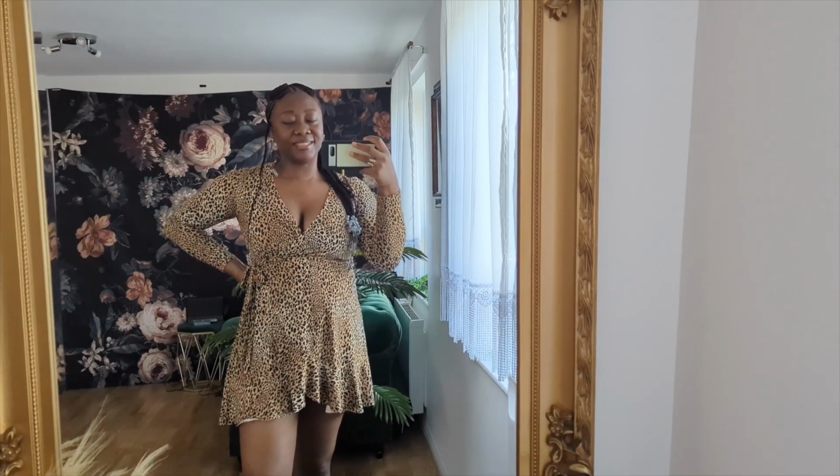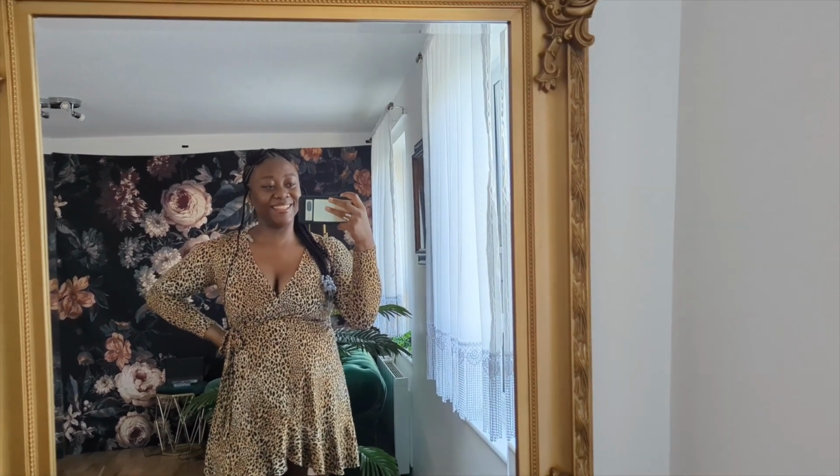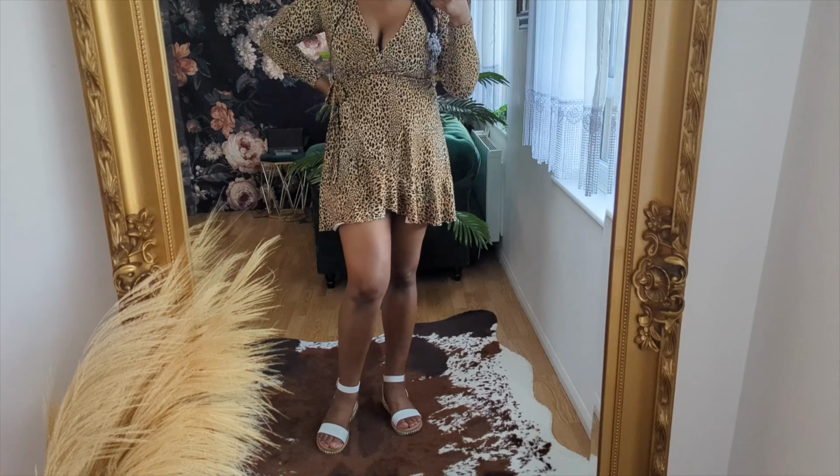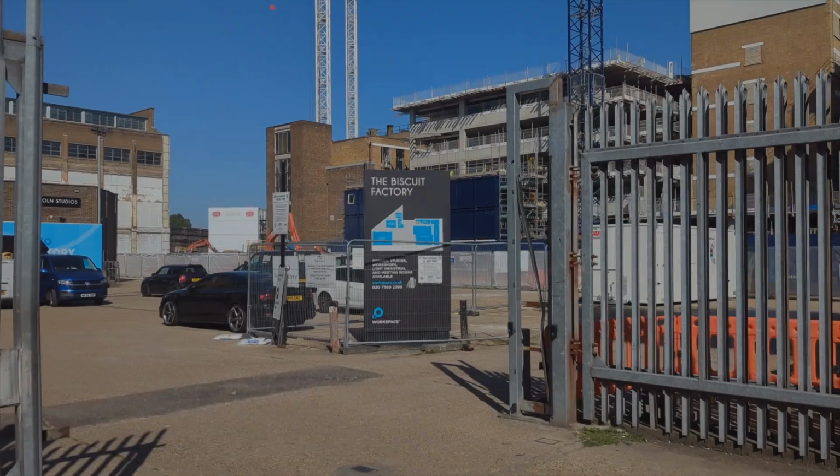Today's a really hot day. It's really hot, which is good. I'm not gonna complain. So yeah, just got my mini dress, sandals.